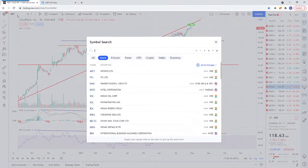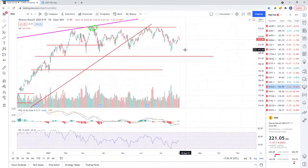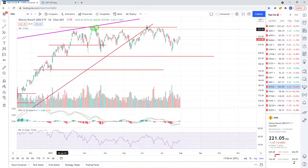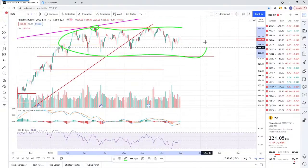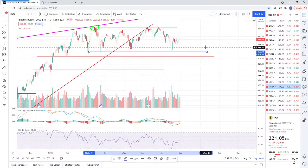IWM, the small caps, that thing's just been going sideways for like a year. So again, it's range bound. Just keep it simple. I've got resistance up there at 233.42 and support right here at about 204.92. They've been stepping in a little bit early, so we've almost created a secondary support line right in here. But it's kind of a support zone.